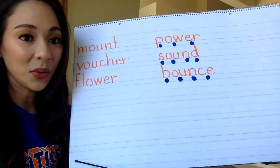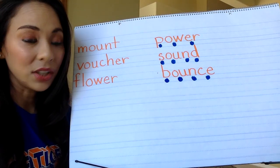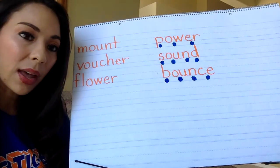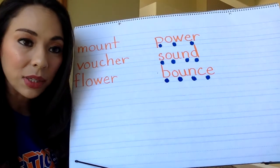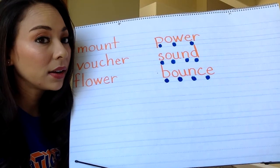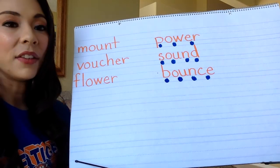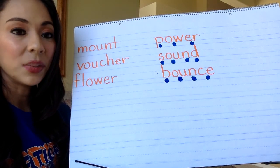Okay, you're ready? Are you sure? Did you check your sentence? Did you make sure you have all the words? Did you make sure you have a capital at the beginning, finger spaces in between the words, and an ending mark? Okay, I trust you. Here we go. The first word in the sentence was the.